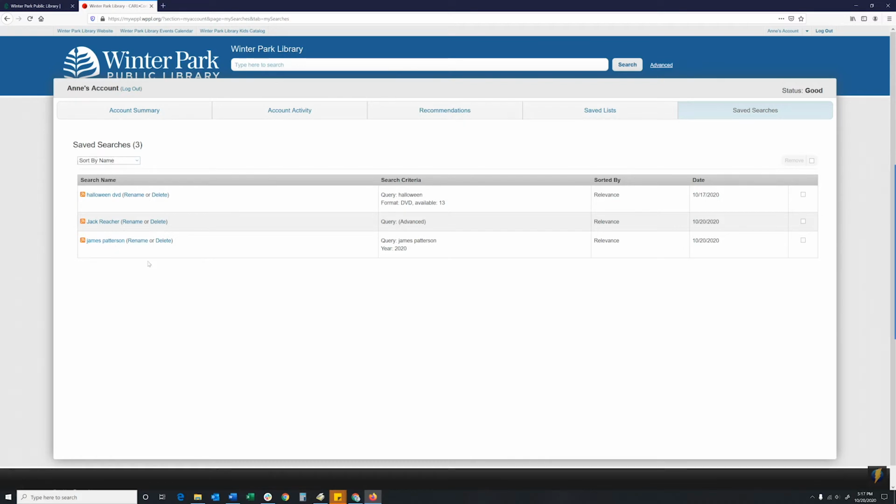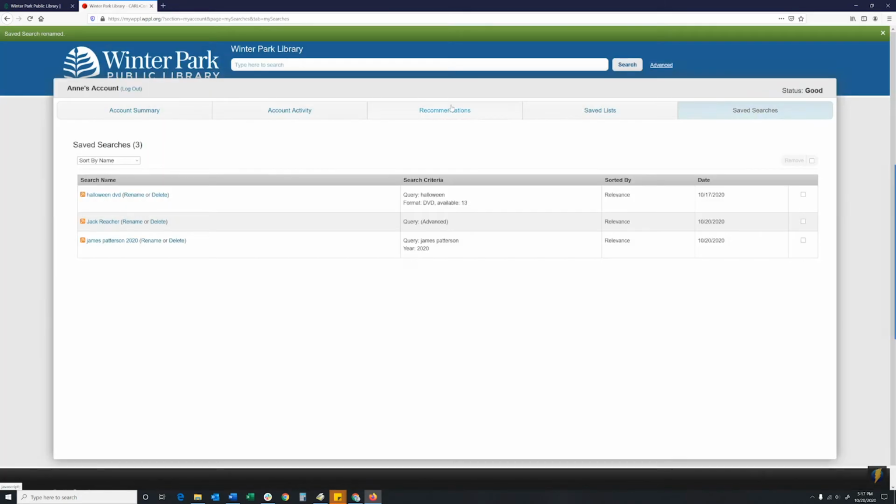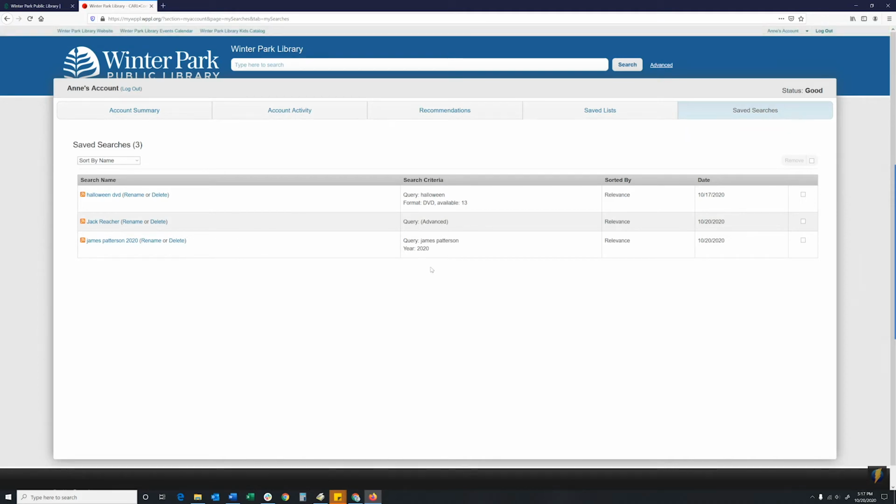Your searches are sorted automatically in alphabetical order, and I would like to rename this search to James Patterson 2020 so that I know that those are the only items on the list. And you can see that my saved search was renamed. I can also know that it's only the 2020 items because my query criteria are listed here, and you can see that it says James Patterson and then year 2020. You can also see that each search is sorted by relevance, and you can also see the date that I performed that search.